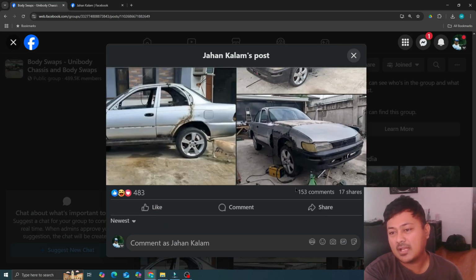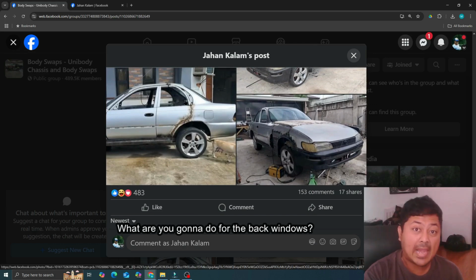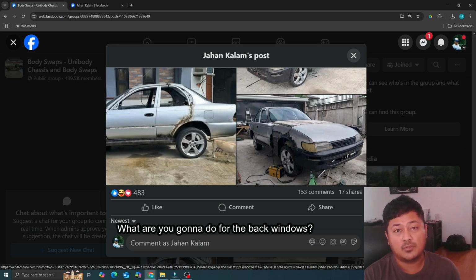So a common question is, what are you gonna do with the windows? What are we gonna do for the back windows? The plan is to have custom windows made. If there is a budget, we know somebody here in the Philippines that makes custom automotive windows. I think Unicorn Glass is the name of the company, based in Caloocan. But for budgetary reasons, effort reasons, we're just going to probably have acrylic glass cut instead. And maybe we'll just have it protected by PPF or something. And definitely we're gonna be tinting it from the inside.